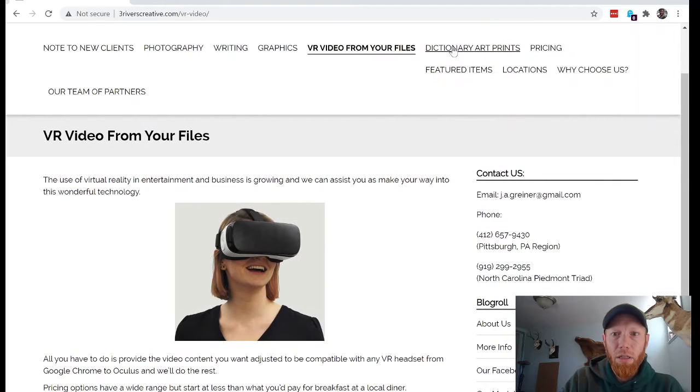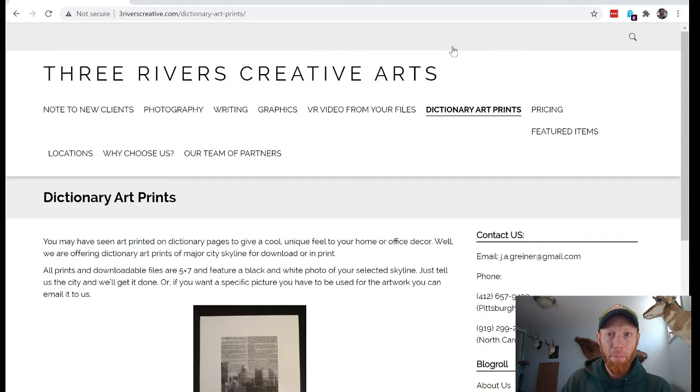Let's see, dictionary art prints. It's a cool idea. It's a great way to create a product. I'd say change the intro up to talking about how somebody can have personalized artwork that's unique to their city or where they grew up.